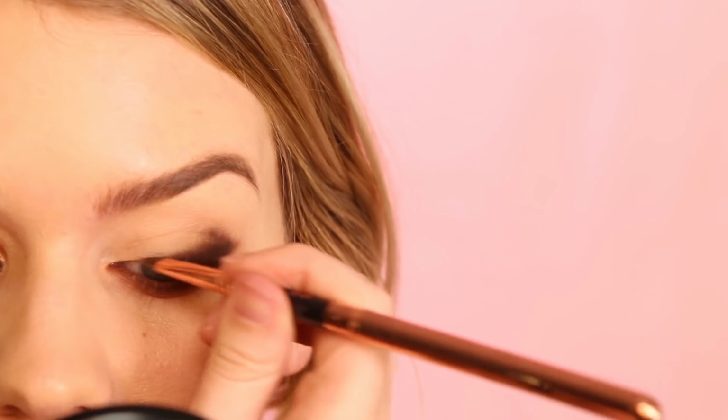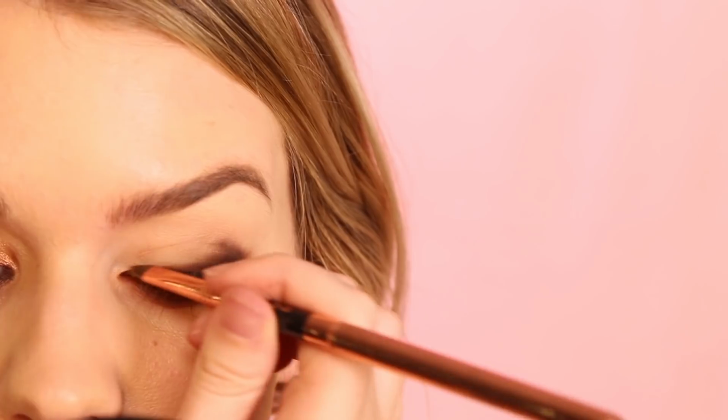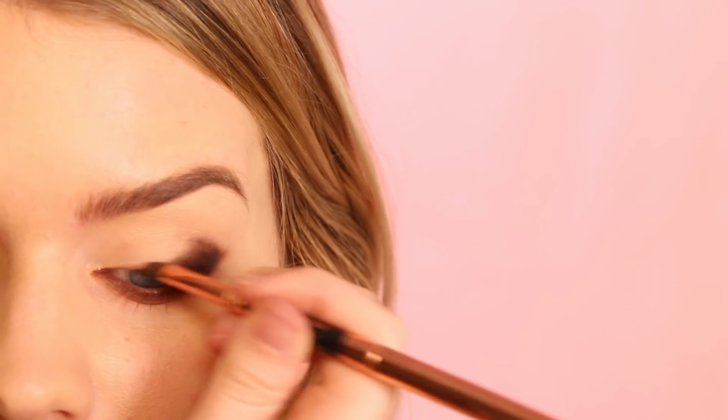I'm gonna pick up that same Nudestix color Fig on this Sigma LO5 brush, and I'm just grabbing it on the corner of the brush like that, and then I'm using it almost as a liner brush. I just want something that's a little bit bigger and a little bit less precise than a traditional liner brush, but will still get into my inner corner well, just because I'm going to be smoking out this liner anyways. And then grabbing that same smudger brush and that color Fireside, I'm just going to dot that over top to deepen it up and smoke it out.